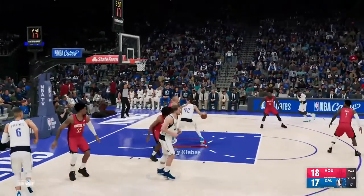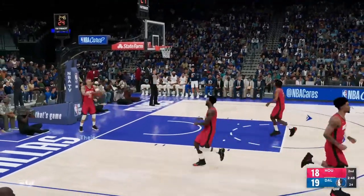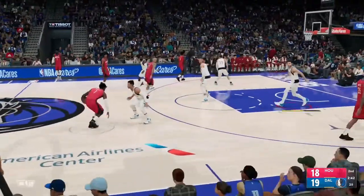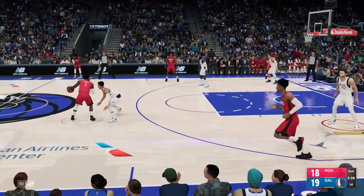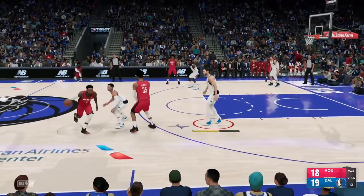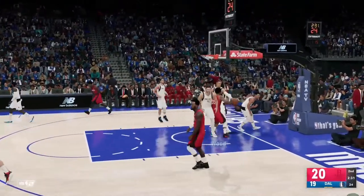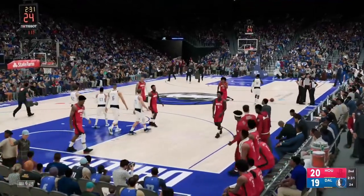To the paint. Here's Kleba. Goes up and lays it in nice and easy. Kleba's got his first points of the night. And force-fed the ball inside. I mean, no reason to go away from what's working. Wall against Brunson. Down low. And Wood with the stuff. You see rolling out of the screen. What a fluid athlete for a guy his size.